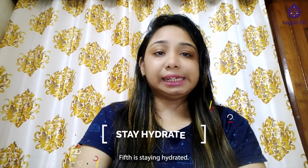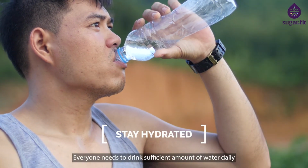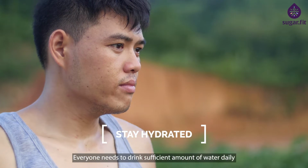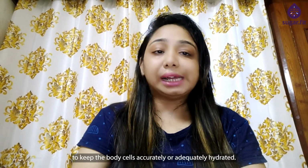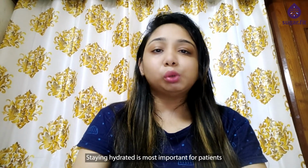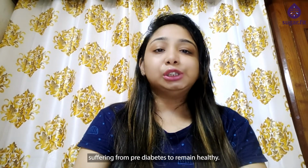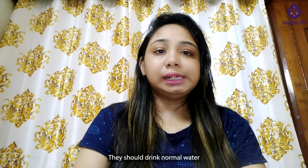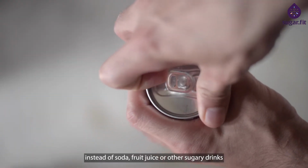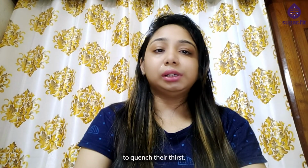Fifth is staying hydrated. Everyone needs to drink a sufficient amount of water daily to keep the body cells adequately hydrated. Staying hydrated is most important for patients suffering from pre-diabetes to remain healthy. They should drink normal water instead of soda, fruit juice, or other sugary drinks to quench their thirst.